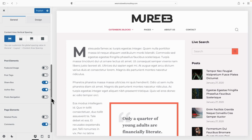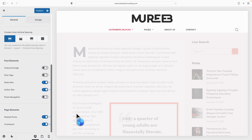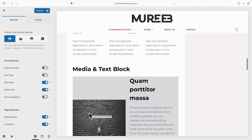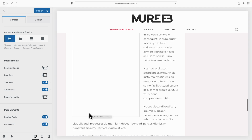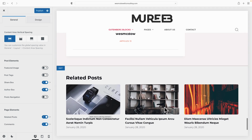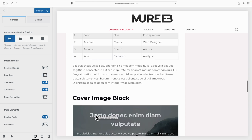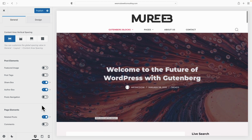And then under page elements, I like to have related posts on. That way, if people like the article, it's going to show them other articles that are similar to the one they just saw. So let's go down and see what that looks like. It pops up at the bottom of the page just like this. Now comments, that is up to you. I like to turn comments off because I feel like you just get a lot of spam when you leave them on. Up to you though. If you really want to encourage comments and engagement, go ahead and leave that on.